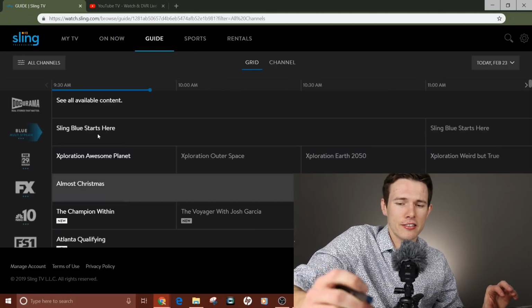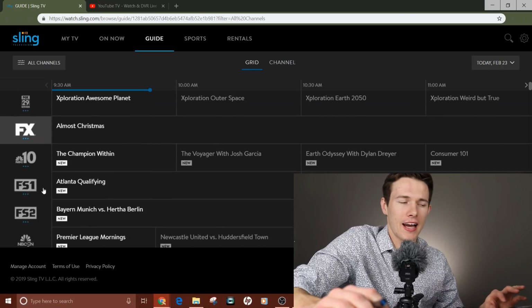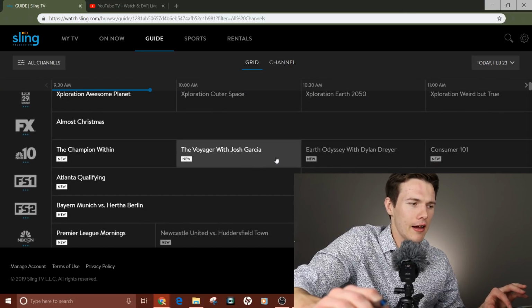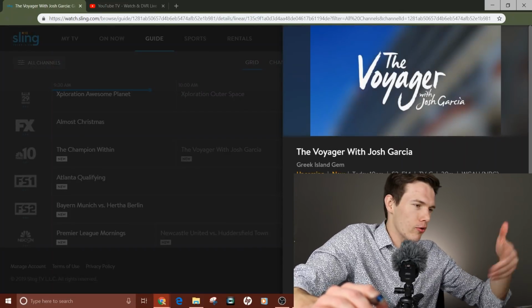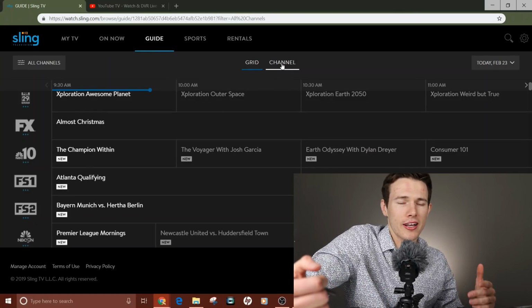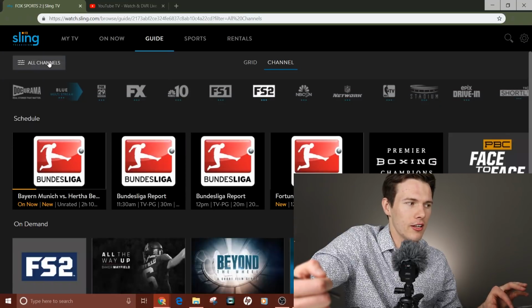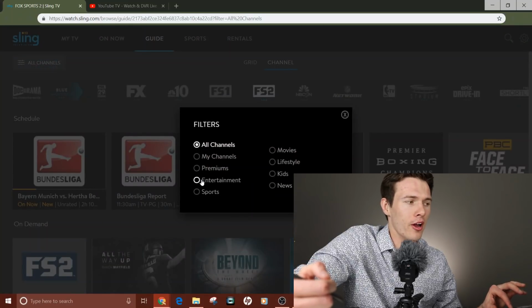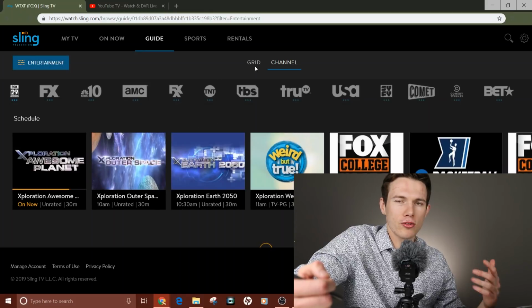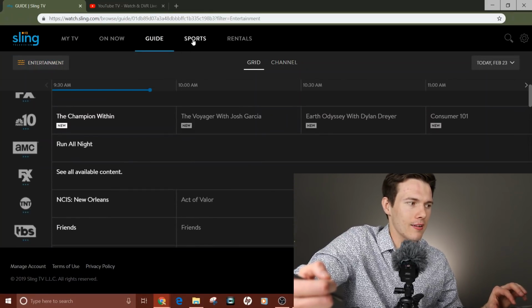Once you go over to Guide, this is your classic grid setup where you have the channels across the left side and the time across the top, and you can see every single show that you might be interested in. You can scroll down and see what times different shows are on. If something's on a little bit later, you can click on it and add it to your DVR very simply. Then you can also change it to a channel lineup, or you can go up to the top left corner and change from all channels, and you can sort of filter it out and say maybe you only want to see sports channels or movie channels or something like that.